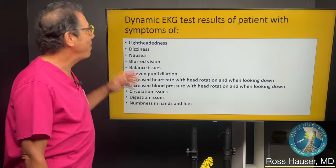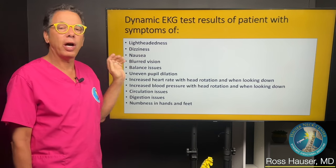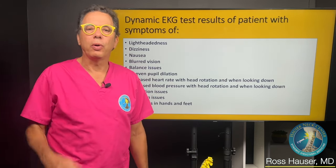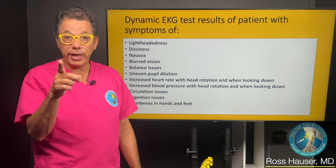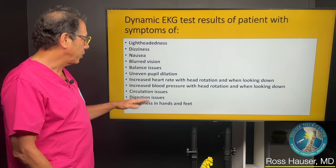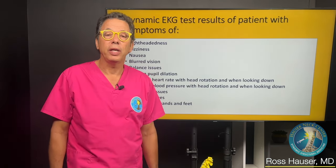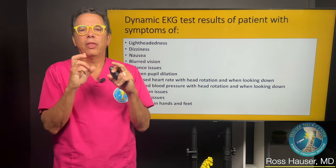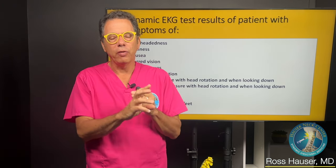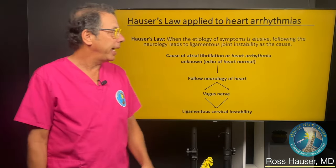We're going to look at the dynamic EKG test results of a patient with symptoms of lightheadedness, dizziness, nausea, blurry vision, balance issues, changes in their pupil, blood pressure and heart rate changes when they move their neck in a certain position, circulation issues, digestion issues, and the person had numbness in the hands and feet. So if I feel like the heart isn't pumping correctly or the heart rhythm is off because of the neck, we'll do what's called a dynamic EKG analysis.